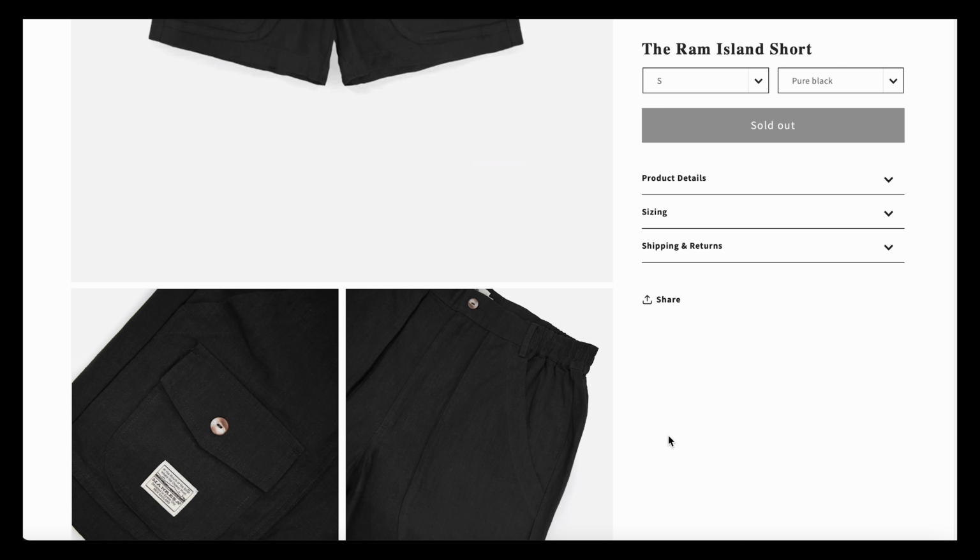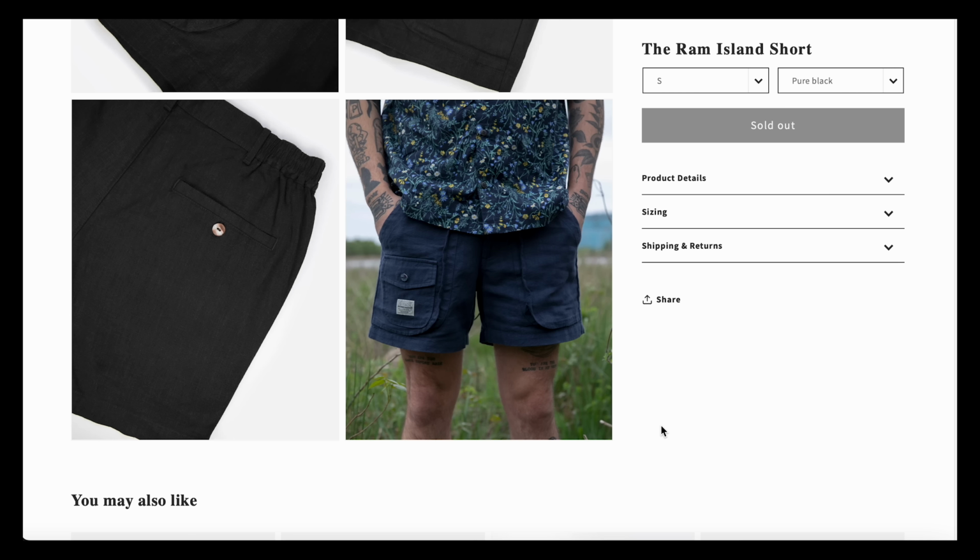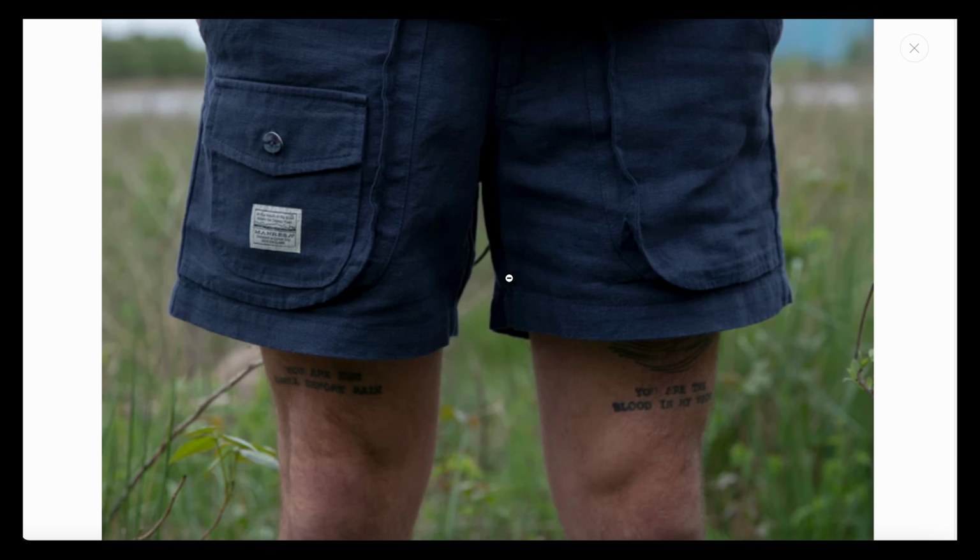I've been a fan of Manresa for about a year and a half now, and they just never really had the colors that I wanted. The Manresa shorts that are coming in, I'm super excited about. I haven't tried them on. I don't know how they fit and everything like that, but excited to kind of show you those as well.